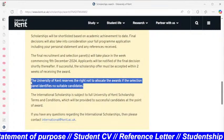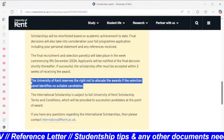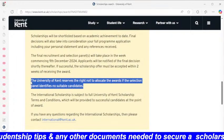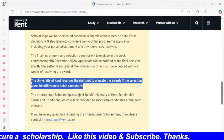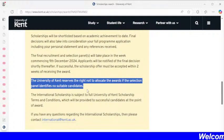That means if, of all applications received for this particular scholarship, they discover that no one is actually suitable, the panel can go ahead and say that they are not awarding the scholarship. So the university actually reserves that right not to allocate any scholarship if no one is qualified for it.